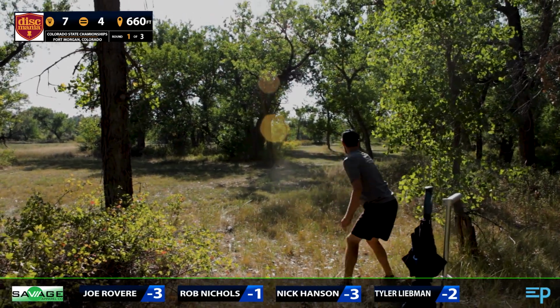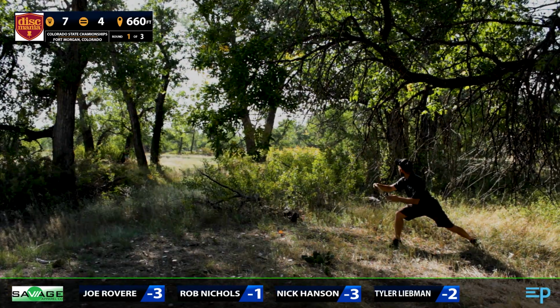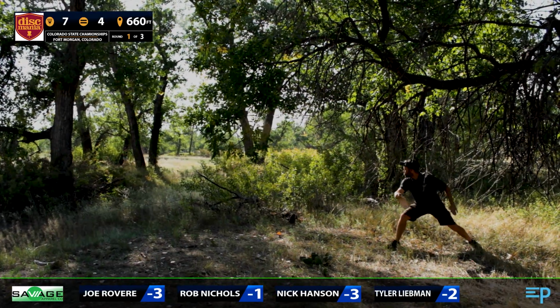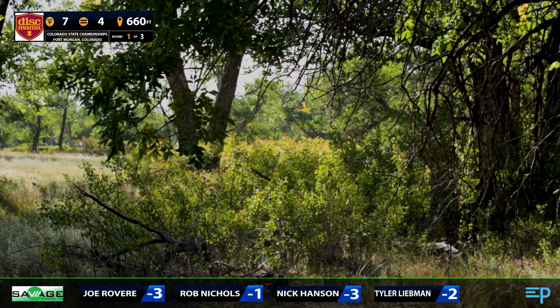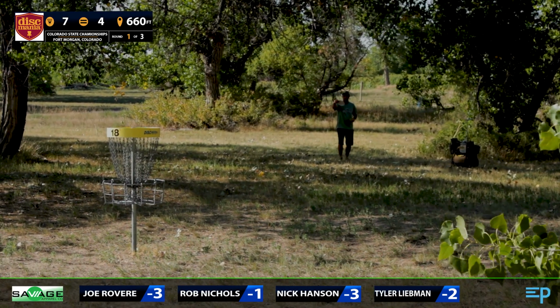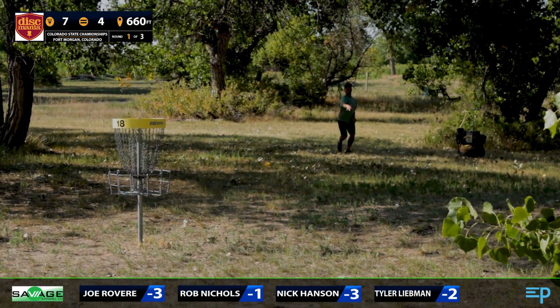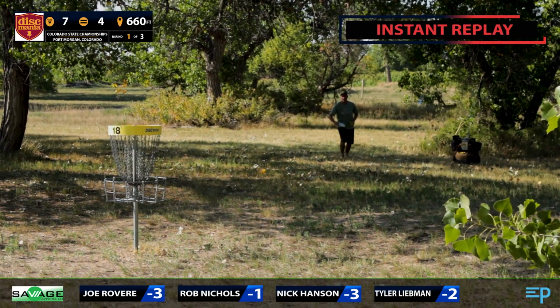And Tyler's in a great spot. I mean, he has a sidearm approach. The basket's just to the right of where he landed. He flared towards it. He's going to be really happy with that putt. Rob finding a gap. Looks like he pushed all the way through too. Yeah, he's pitching out to try and save his par here. Yeah. Joe went too far, and Cash is a huge putt.